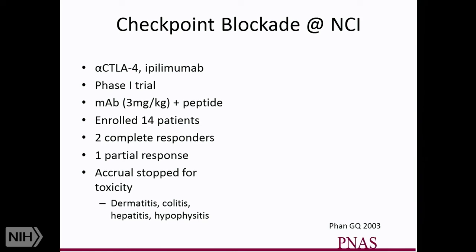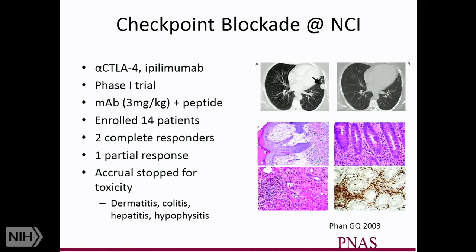But what we found was that we started to get these toxicities: dermatitis and inflammation of the skin, inflammation of the colon and inflammation of the liver, and rarely this inflammation of the pituitary gland called hypophysitis. And what we were seeing, though, was that tumor could go away. This is a nodule in the lung of a patient. This was pre-treatment. You can see that solid gray mass, and you can see here that mass is gone.